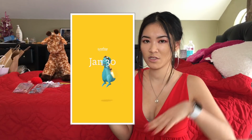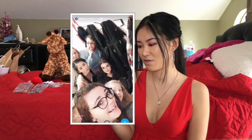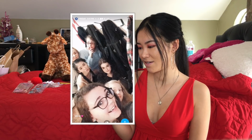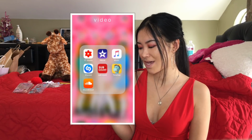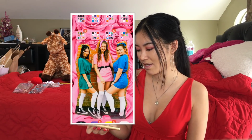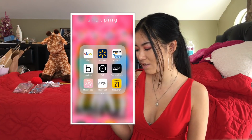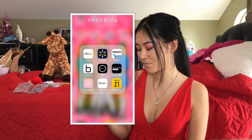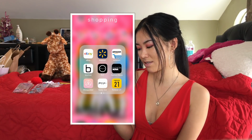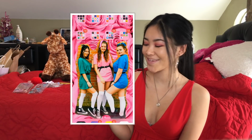I've got Timehop, which is an app I think most people know as well. It just shows you in time, like 2 years ago on this day, and then it shows you cute pictures. That is not a cute picture though, but yes, I like that app. SoundCloud, music app as well. Then I've got shopping. I'm not going to go through all of these because they're just like eBay, Walmart, Amazon, Boohoo, Pretty Little Thing, Fashion Nova, Misguided, etc. And I just like shopping. As a girl, I really love shopping, so yeah.